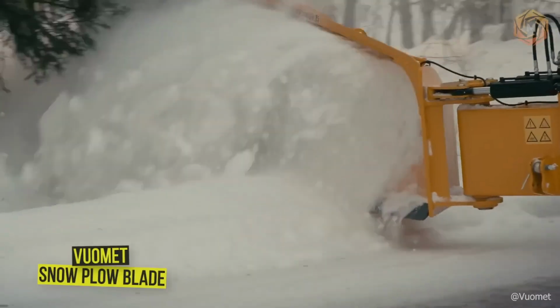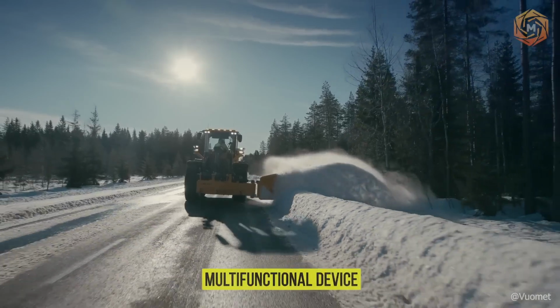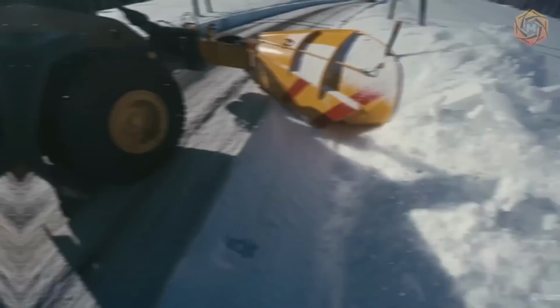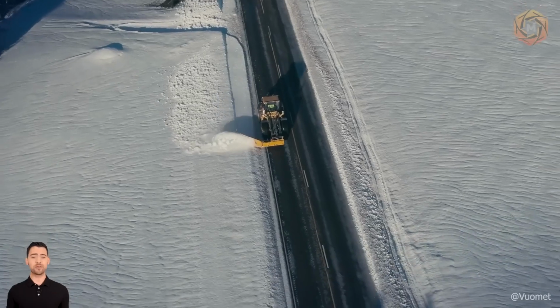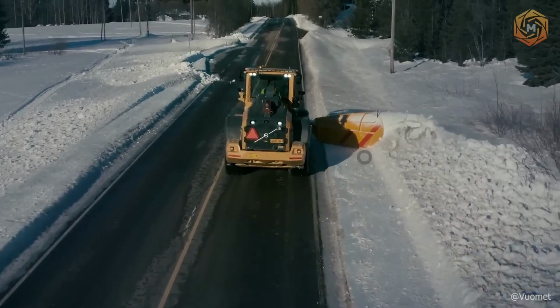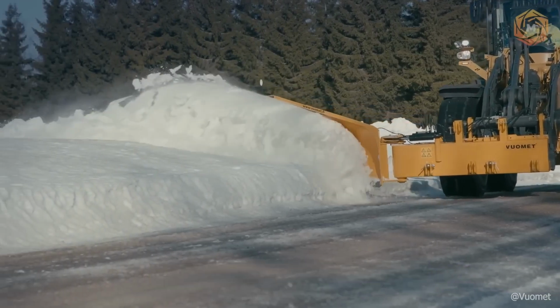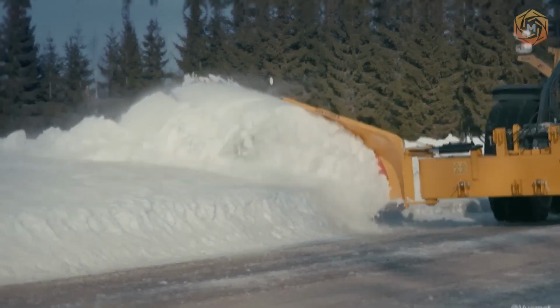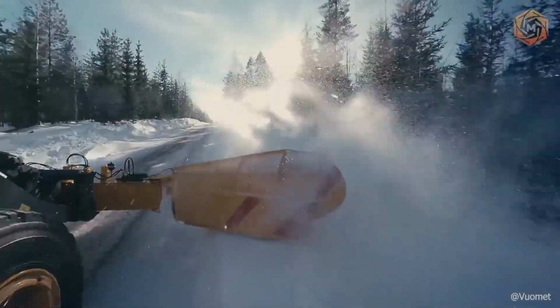The Vuomet snowplow blade is a true all-purpose snow-clearing device. This multifunctional device works both as a snow drift cutter and as a side blade that increases the working width. The large swivel sector of the snow wall blade developed by the company, 213 degrees, makes a variety of uses possible. The wing housing has a large wear base that supports the wing and increases precision. Collision protection is provided by a safety valve, pressure accumulator, and shear bolt.